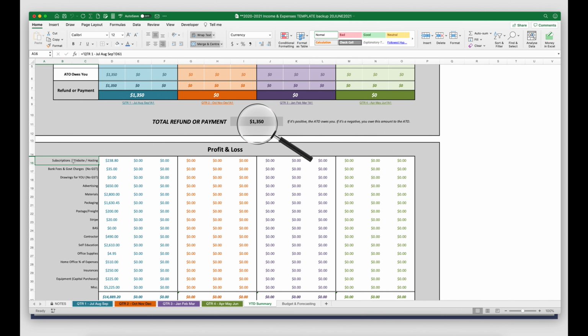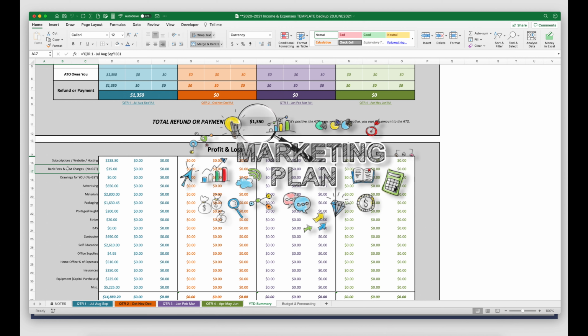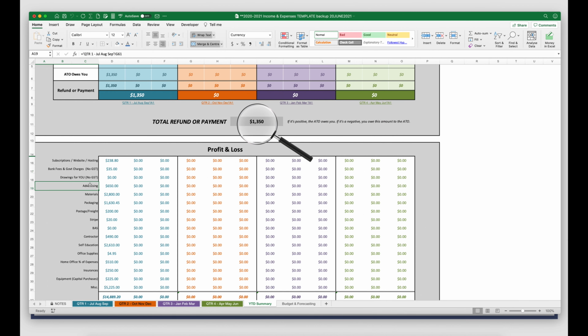So when you look at these different categories of expenses, let's just look at the top one that I have here, which is subscriptions, website, and hosting. Now, I know when I look ahead, those expenses will pretty much stay the same. My government fees and charges will increase by 20% because I expect a 20% increase in sales over the forthcoming year. And why 20%? Because that is one of the SMART goals I wrote in my marketing plan. My drawings will increase. I will increase my advertising. My materials will go up because the purchase of my materials correlates with that growth in sales.